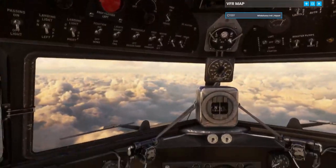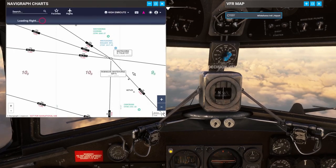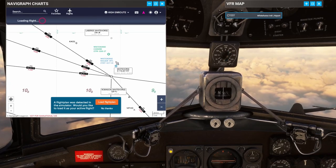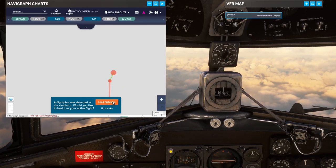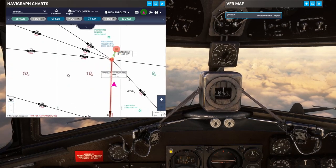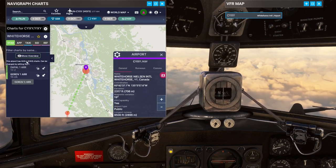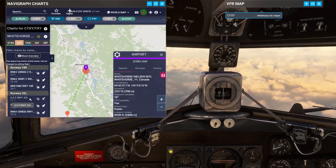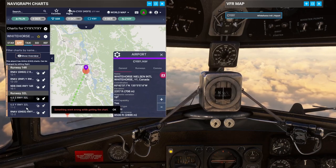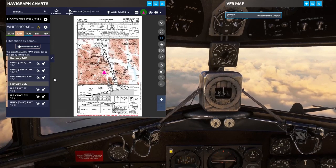So that's excellent. Now we don't see the airport anywhere, so we're going to kind of cheat with our iPad, right? In the real world, we could obviously get radar vectors. This will be our radar vectors for today. Let's load up the ILS to runway 32. Oh yeah, there's a bunch of stuff. NDBs, ILS Yankee, Zulu. Okay, let's go with Yankee then.